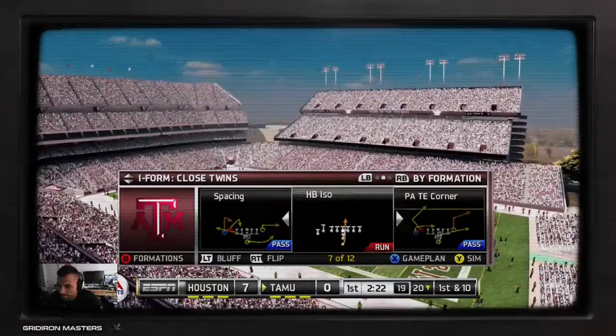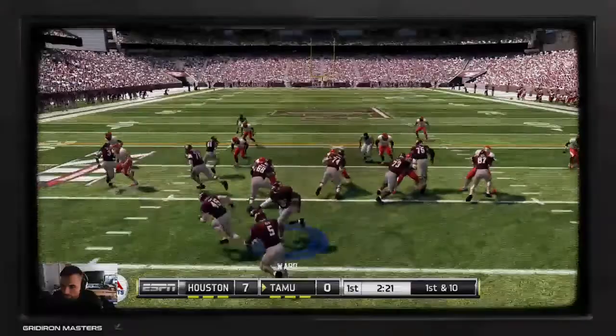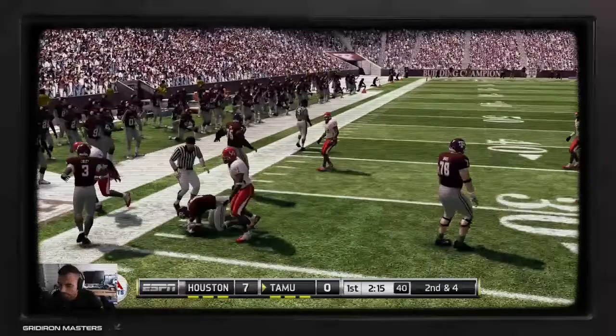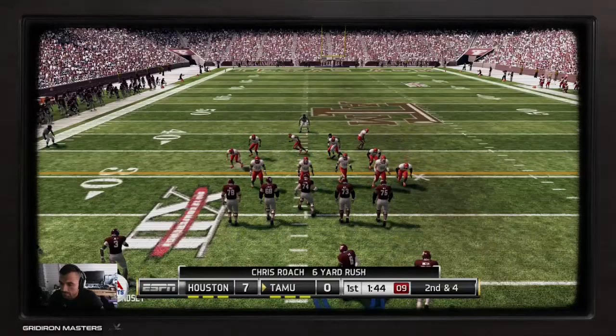From their own 20-yard line. Let's see if I can get something going on offense here. Takes the give. Good outside run there. Roach gets 6 yards on the play. They're about 4 yards away here on second down.